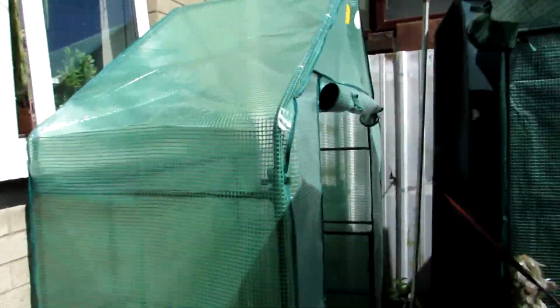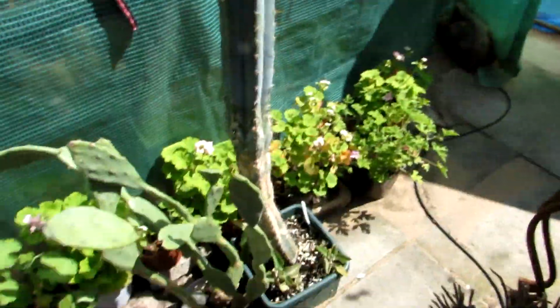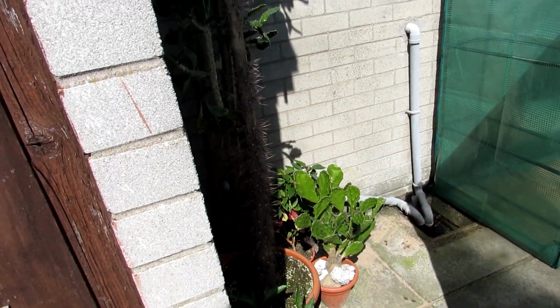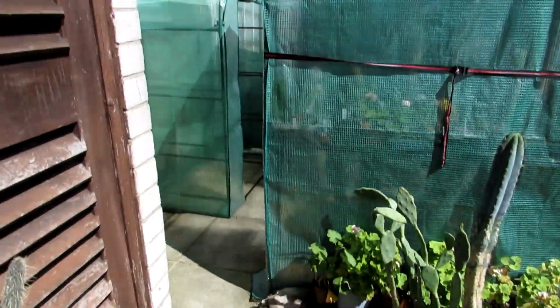So I say that's it all up. I'm going to show you what it looks like when we put some of the cacti in there. It's going to free up this bit of space in here for us, and also means we can put some of the ones in the yard that are getting soaked to the skin, or should I say soaked to the stems with rain, and it's going to be much better for them.